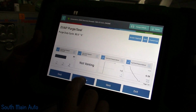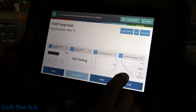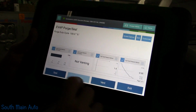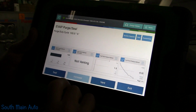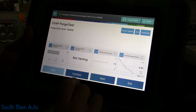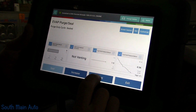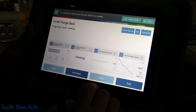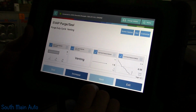We should be sucking the tank right down to nothing. And it's not. You can see our tank pressure, our purge solenoid should be full open right now. So let's seal it. This is pretty interesting. Not what I expected to see. Let's let it vent. And it is not venting.